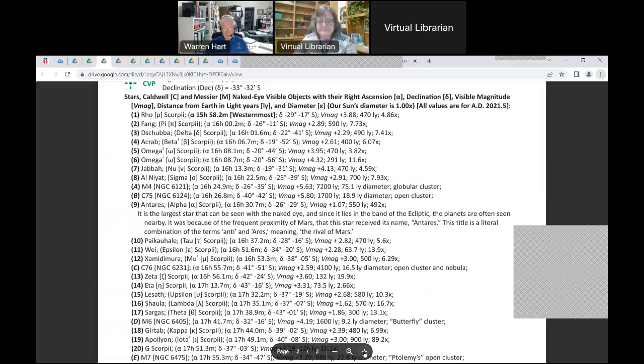Well, if you subtract 550 from currently in 2023, you find it's 1473. So when you go outside and you see this bright red star Antares, those photons that you can see with your eye, that they come into the back end of your eye, register on the rods in the back of your eye, which is then transmitted via the central nervous system to your brain, and you see those took 550 years to get here. So, and then Antares is a term of anti and Aries, meaning it is the rival of Mars.